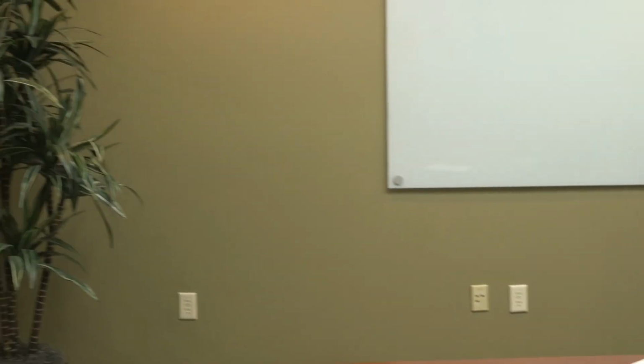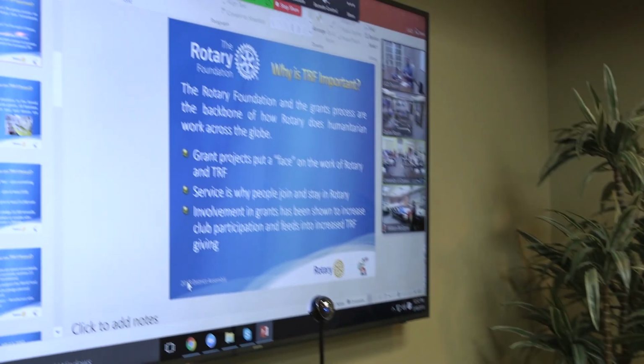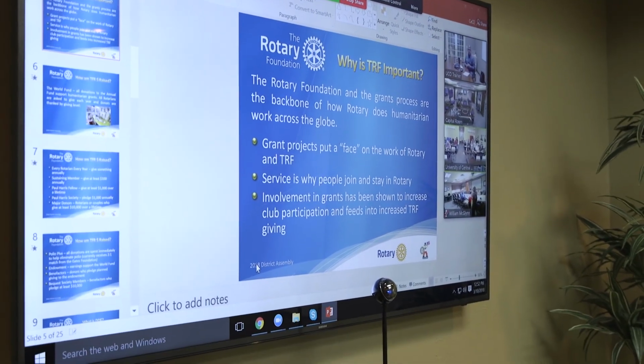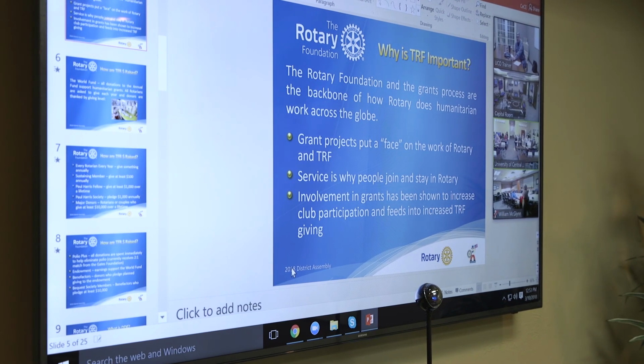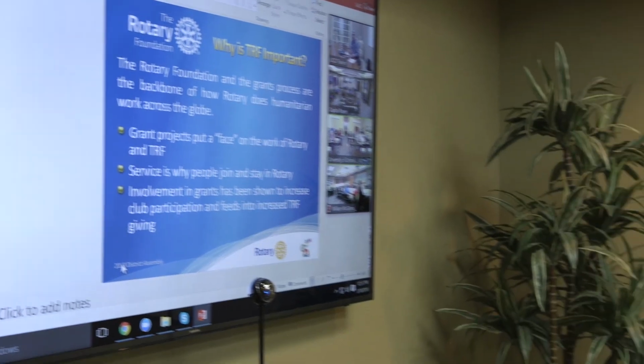So, why is it important? Well, first, the foundation, the grants process, is the backbone of how we do our good works across the world. And we're going to talk in detail about both of those. But grants put the face on the work that we do within Rotary globally and in our communities. And it's important when we do projects that we make sure Rotary gets credit for doing that, because part of what we're doing is trying to spread the good word of Rotary and what it is we do in the world.